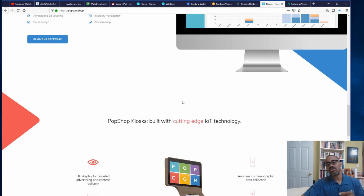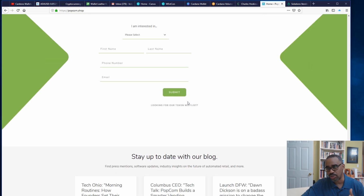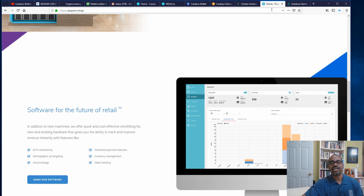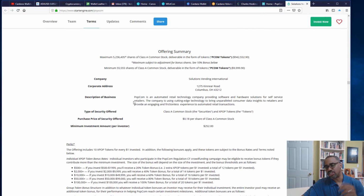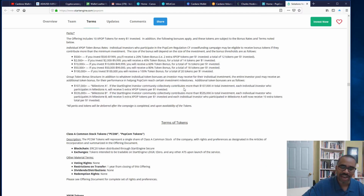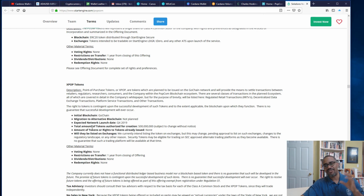But in addition to the equity token that I just talked about, Popcom, they're also doing a utility token. The utility token is actually what they're going to build out to use within their ecosystem. So right now we're talking about Popcom, PCOMs. Those are, as I said, A-class common stock, deliverable in the form of tokens, PCOM. But they're going to have XPOP tokens, which will be their utility tokens. And right now the XPOPs are just a bonus because they haven't started building that out yet.